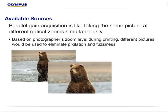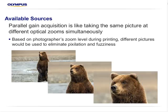So here we have someone taking a picture of a bear, and they, of course, want to stay fairly far away from the bear, but in this example, we would be able to capture all three of these different zoom levels simultaneously, and all with the exact same resolution, the exact same fidelity, and simply select later on which one of the pictures we prefer as our print. And the same thing is possible when we're making gain adjustments on a frozen signal.